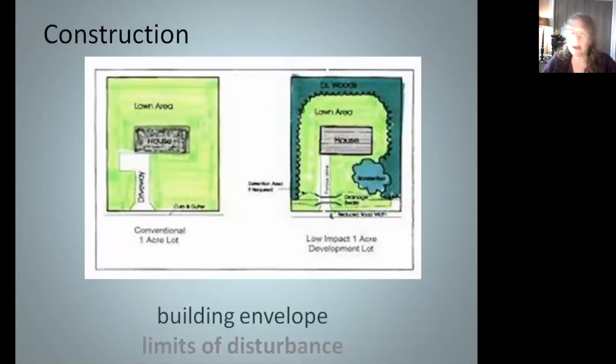So vertical plant communities and vertical design, as well as layering, as well as horizontal design. Then when you're thinking about construction, you want to have a limit of your disturbance. And this is kind of an example of it, where you can leave alone the perimeter and just disturb the parts that you need to disturb.